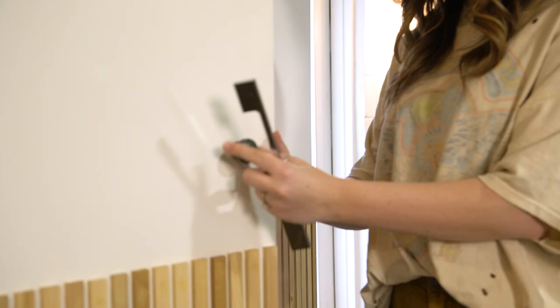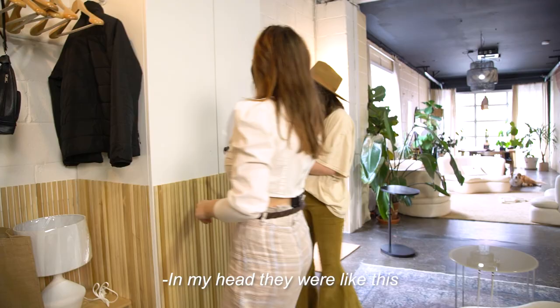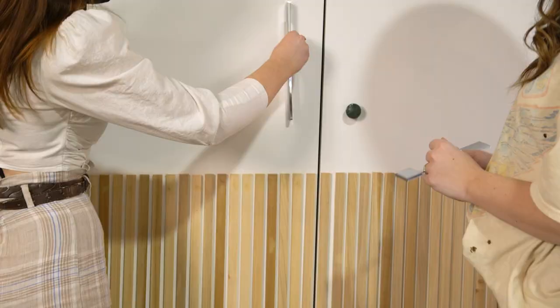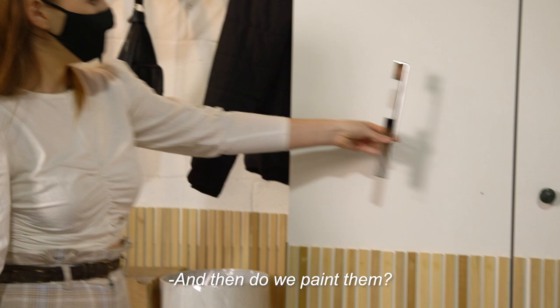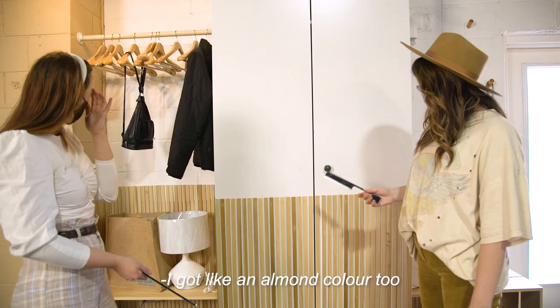So we talked about maybe swapping the handles out on this cabinet for something a little bit bigger. I have a really good option. The question now is just, do we paint it or do we not? I think it was like this, but like, cool. And then do you paint them? I think we have to paint them. Oh, like an all-in-one color too. We decided on a handle color.